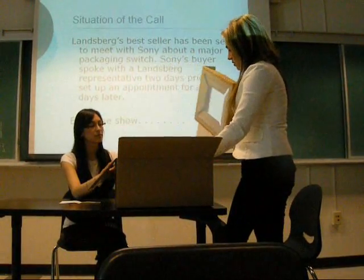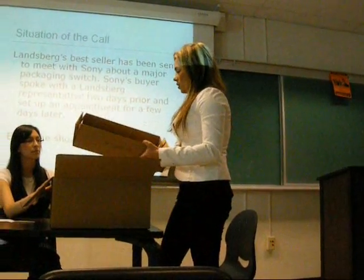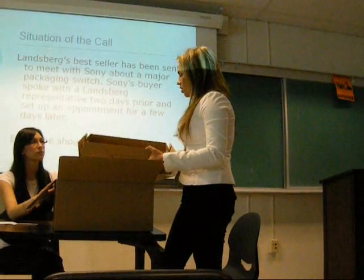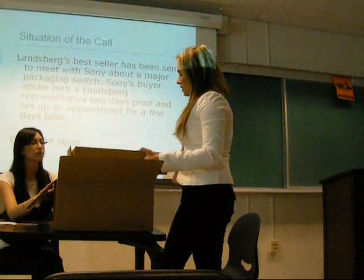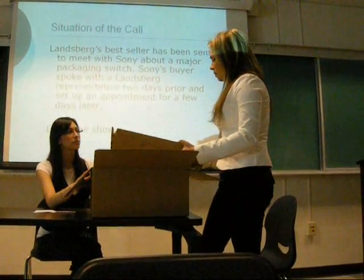So what it does is actually, as you can see, there's an insert just like this one on the bottom. Okay. And the design contours to your specific product. It contours to the shape of your product, and it suspends it in the middle of this box, so nothing can really get in the middle of it.